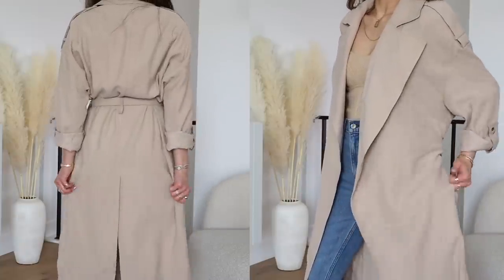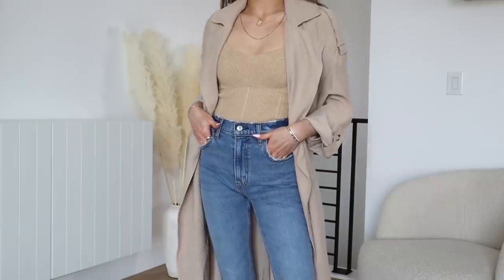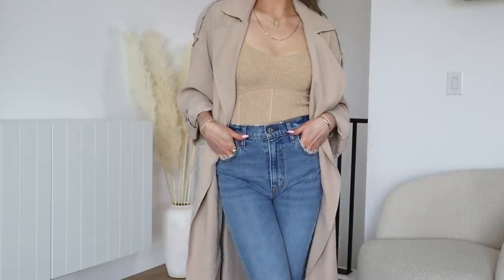We got the basic camel color. We got the epaulets at the top. Nice wide lapels, long, comfortable shape. One of my favorite pieces of clothing because it's so sophisticated, effortless, chic for the office, great for just everyday life. You will just put on anything and it looks awesome.